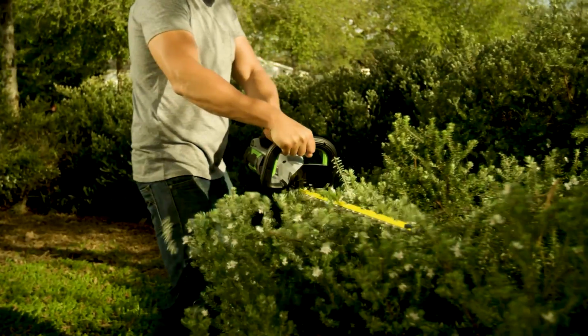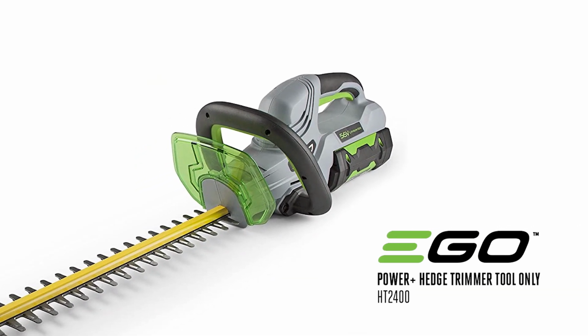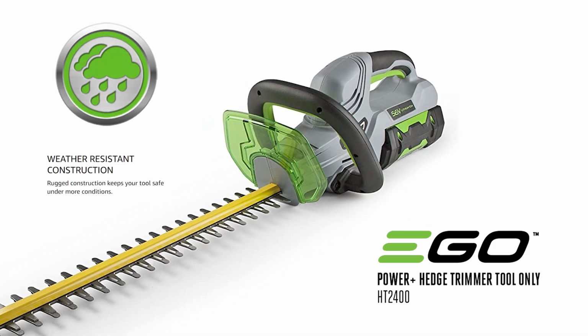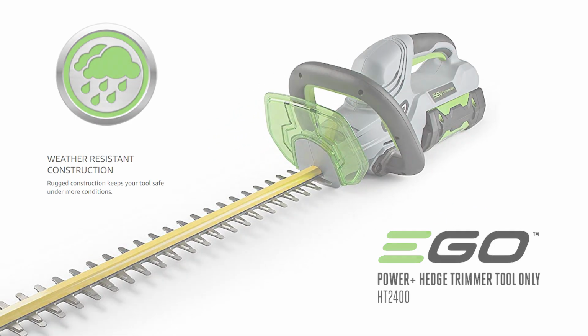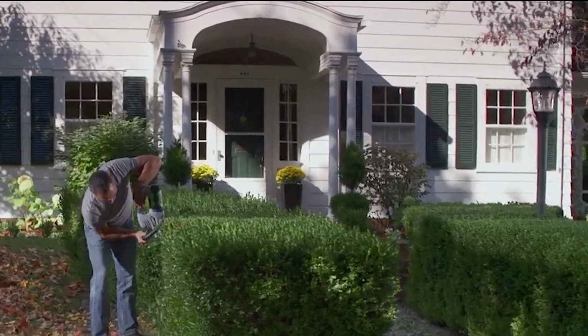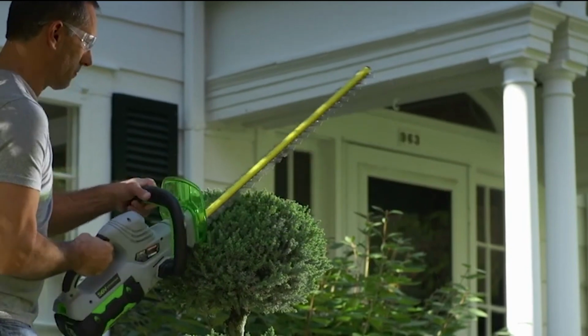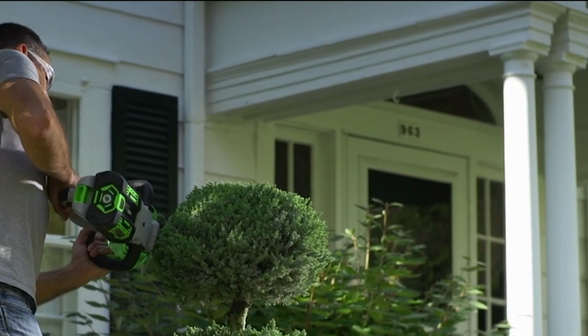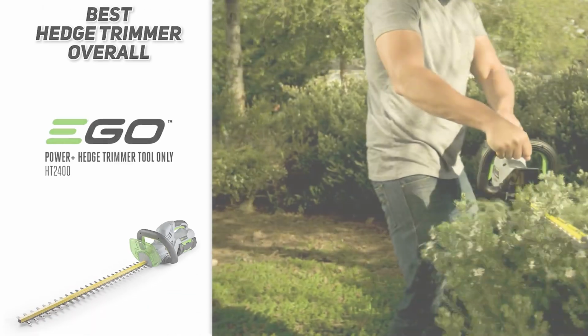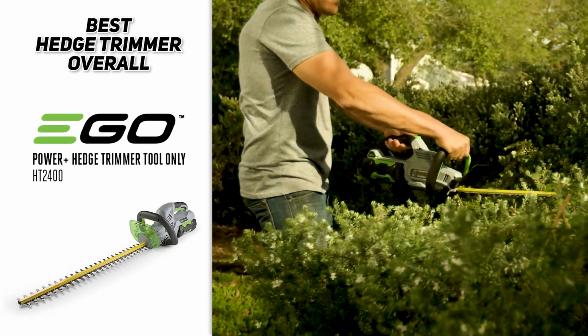There is a really great safety feature with these blades. The moment you take your finger off the trigger, the blades will stop. Another great feature here, you don't have to worry about weather because the entire unit is weather resistant with an IPX4 weather rating. One thing we really loved about this unit was its lightweight design. It's very easy to take with you anywhere, which means that if you have larger yards, you're not going to get worn out very quickly by using this. It's light, powerful, and easy to use. If you are just looking for the best overall hedge trimmer, check out the EGO Power+ Cordless Hedge Trimmer.